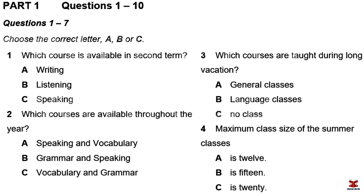To part one. Part one. You will hear a science student inquiring about English courses at a university language centre. You now have 30 seconds to read questions 1 to 7.